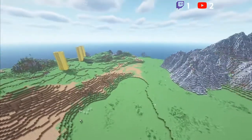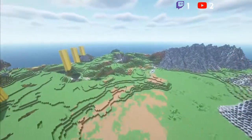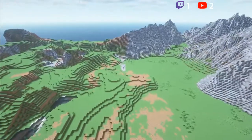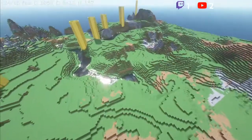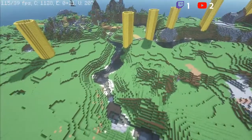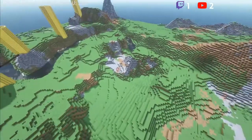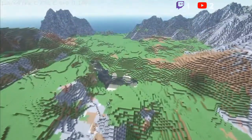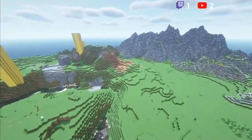Got some nice terrain generation stuff. Would be cool. You can see the line was right about there where that mountain changes color. So eventually we'll get all that sorted. We've got a lot of default Minecraft terrain right here that's just not pleasant. Not a big fan. But we'll gradually change it all until it's in better shape.